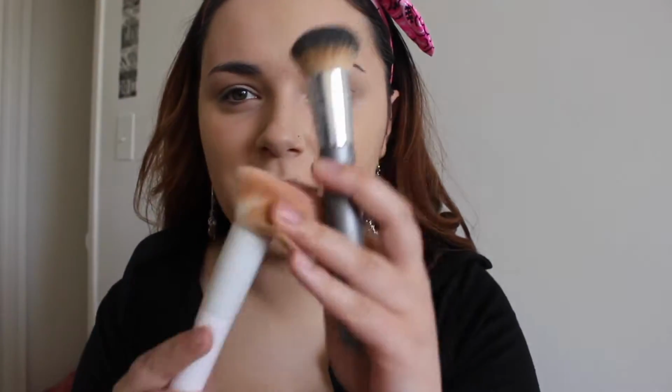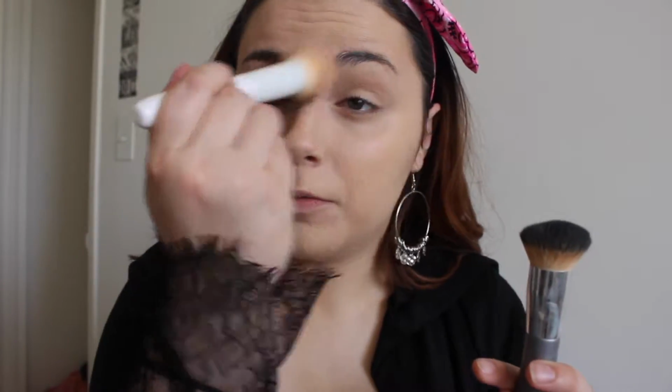Yeah, and then I'm just using this e.l.f. foundation brush. It's kind of like this one, except this one is round and really, I think that's called dense, and this one kind of moves around a lot, and I just really like using the combination of two.